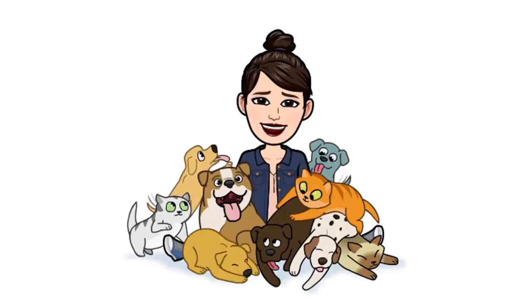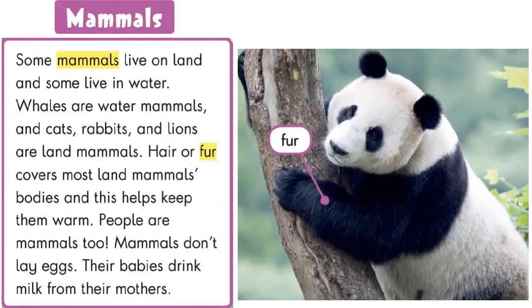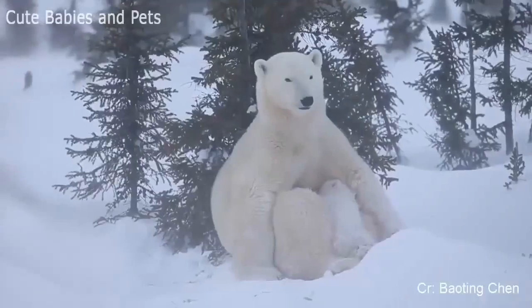The last group is mammals. Some mammals live on land and some live in water. Whales are water mammals, and cats, rabbits, and lions are land mammals. Hair or fur covers most land mammals' bodies, and this helps keep them warm. People are mammals too. Mammals don't lay eggs. Their babies drink milk from their mothers.